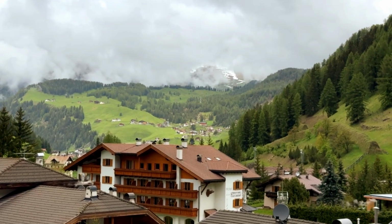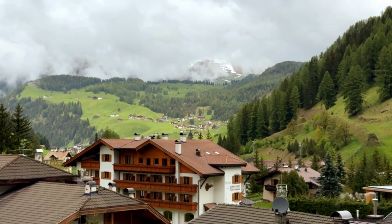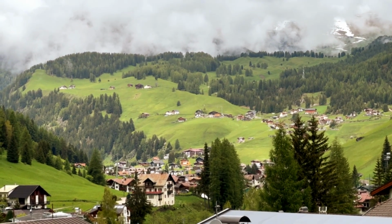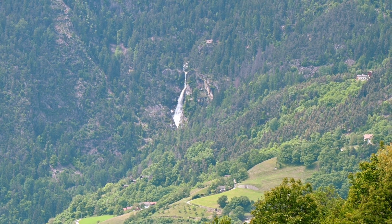The moisture brings out these rich, earthy colors in the landscape and creates this mystical atmosphere as clouds dance between the peaks. One benefit of exploring on a rainy morning, we had most viewpoints completely to ourselves. So if you're visiting the Dolomites during peak season, these rainy moments offer a peaceful respite from the summer crowds.